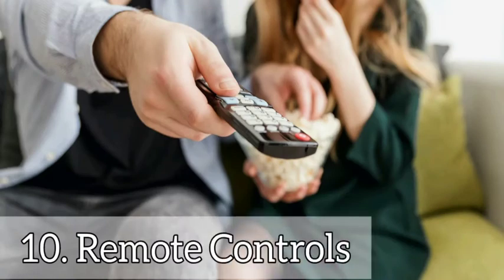10. Remote controls. Find yourself watching a lot of TV right now? No judgment here, we all are. But that means your remotes and other controllers are in desperate need of a good cleaning. Before you shut down for the night, try to remember to give them a quick wipe down with some kind of disinfectant.